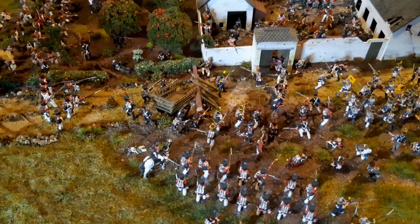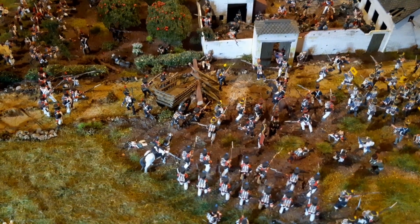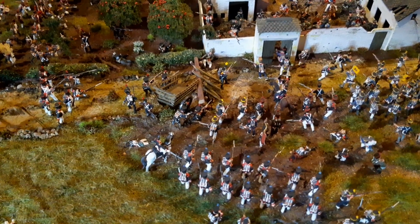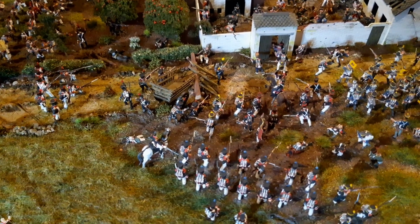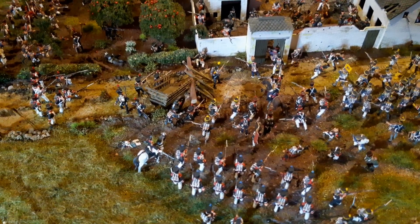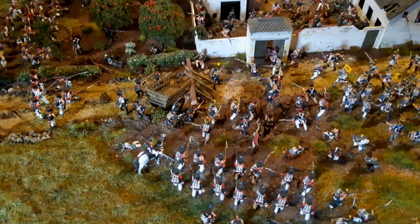What we're depicting here is one of the assaults, the first assault by Ompteda's brigade, who assaulted obliquely from the southeast, while the French initial assault went in on the ridge under Donzelot.